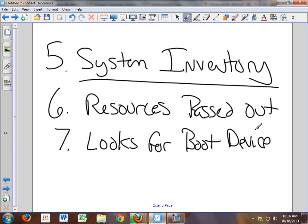How does it look for the boot device? Who tells it where to look for the boot device? BIOS tells it? Who tells it where to look? Corey does. How does Corey tell it where to look for the boot device? By setting the, we did this the other day, we were playing with BIOS, we set the boot order, okay?